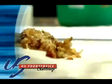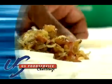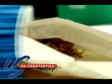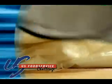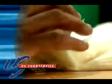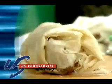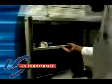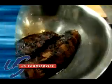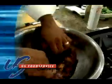Now this is not for the squeamish right here. Phyllo dough. Phyllo dough will humble the best chefs. I don't want to tell you what time you got left. It might put a panic in your heart. A little Optimax. That's all vegetable canola oil first. That's the high oleic acid canola oil. Very, very healthy.